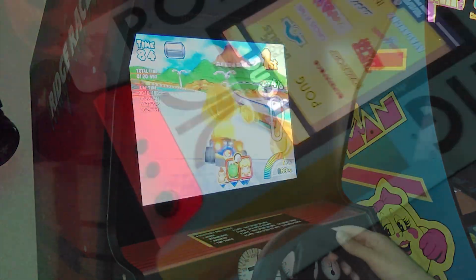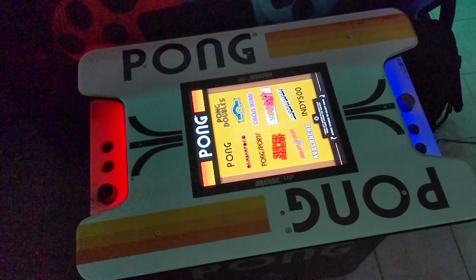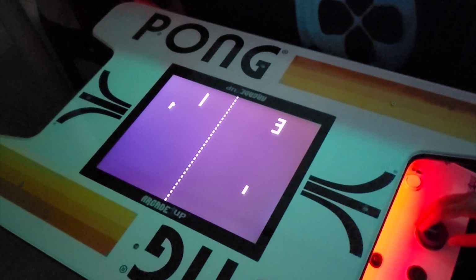And last but not least is my Pong cocktail cabinet. Now, this is something I got in January. I got it right before my surgery, so I had something to do. And I figured, might as well play a little bit of Pong while I can't really be up and active. Turns out I was bedridden the whole time, so I didn't get to use this pretty much at all.